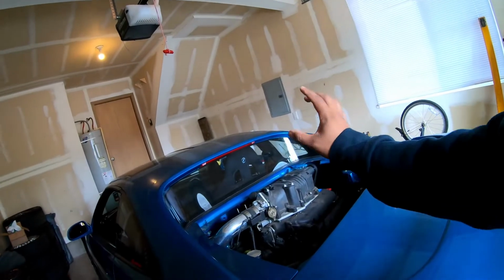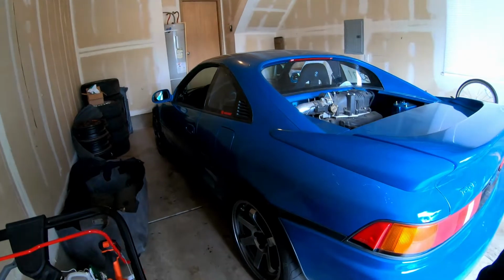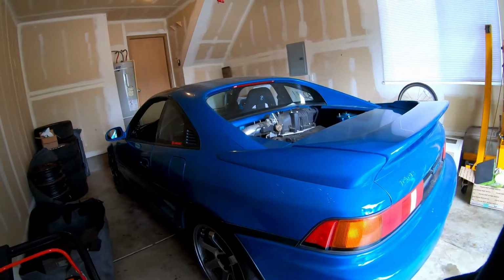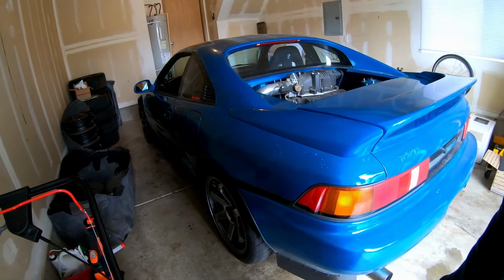I do imagine though that once all this stuff is nice and sorted, I'm probably going to end up going with the way more aggressive setup on this car, because the 255s have traction issues right now, which is crazy because these are RS4s that I have on there. Are they the best 200 tread wear tire? No, but they're still a good sticky tire.